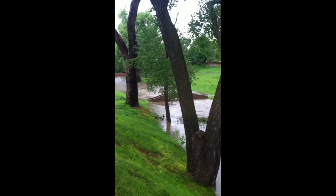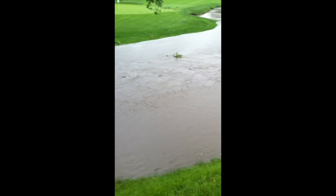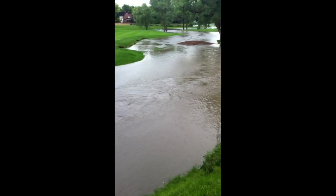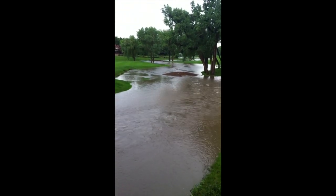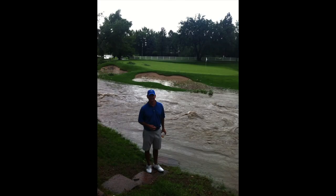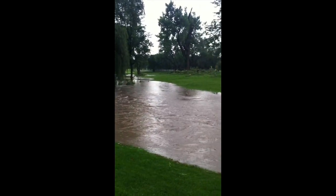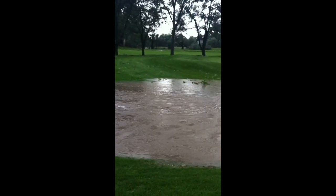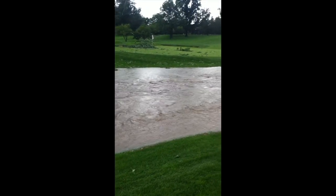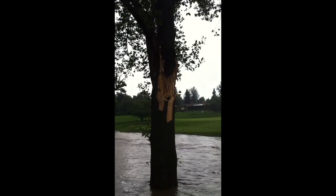This is video of Little Dry Creek after the big storm event in July of 2011. As you can see, this is the 16th green. There's the walking bridge, followed by what the 15th green looked like, as well as down by the 14th green. This was probably a 10-year flood event.